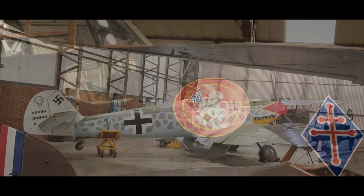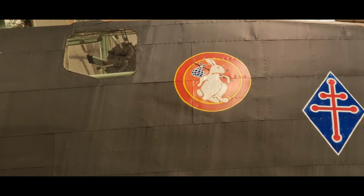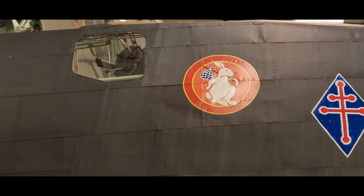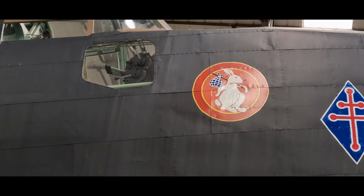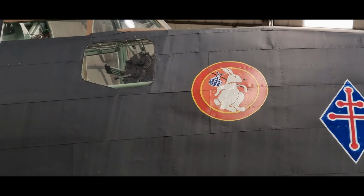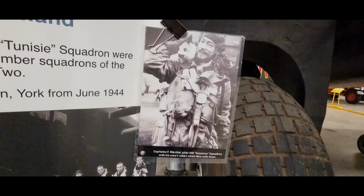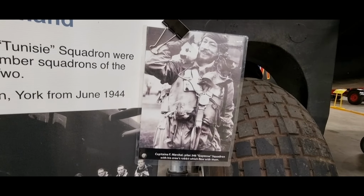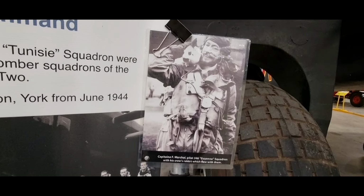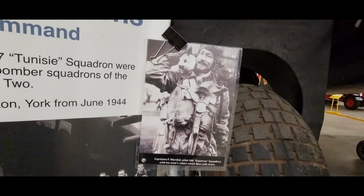Okay, so what's the story behind this rabbit then, on this Halifax bomber? Well, it was the crew's mascot. And here it is: Capitaine F. Marshall, pilot, 346 Guyane Squadron, with his crew's rabbit, which flew with them. So every time they went into combat, they took the rabbit with them.